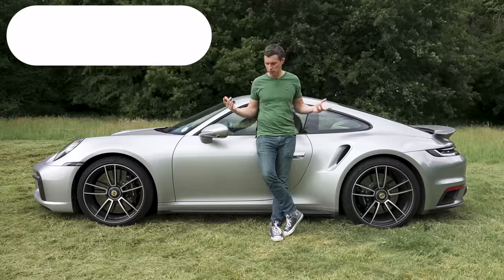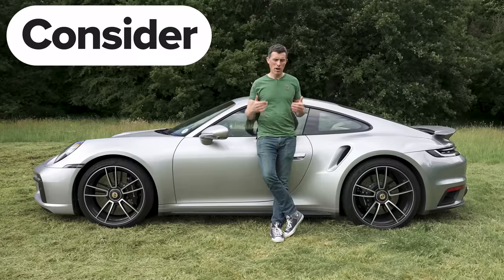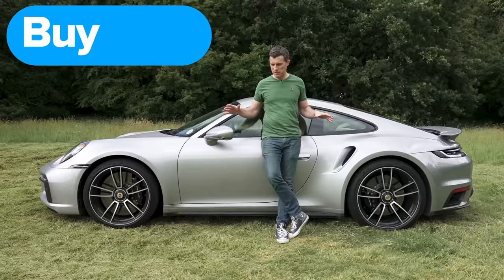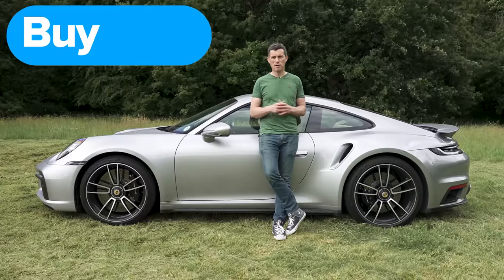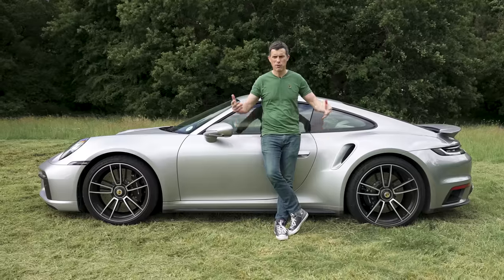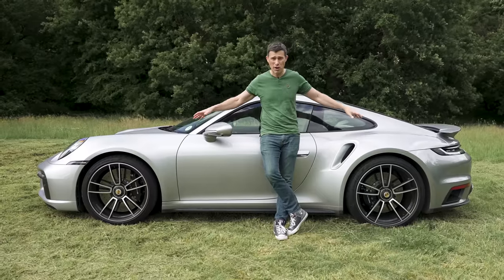So then, what did I think about the 911 Turbo S? Well, my original verdict of go ahead and buy it if you can hasn't changed since spending some time with it. It's an absolutely fabulous car. Now I'm gonna be doing some more things with this over the coming months, including drag racing it. In fact, this car's already been in quite a few carwow drag races.